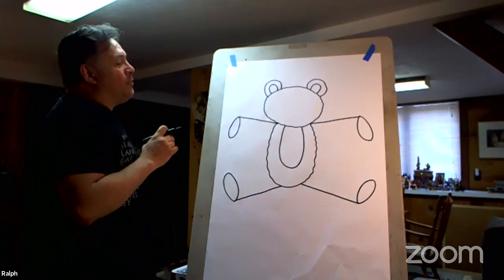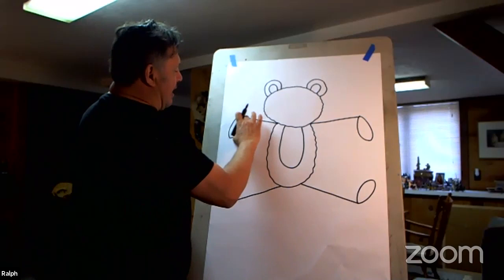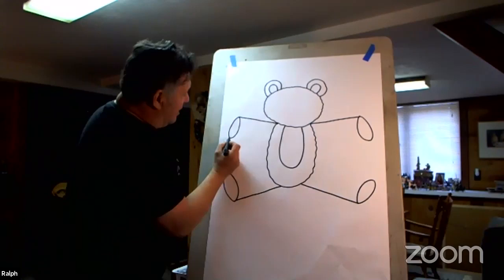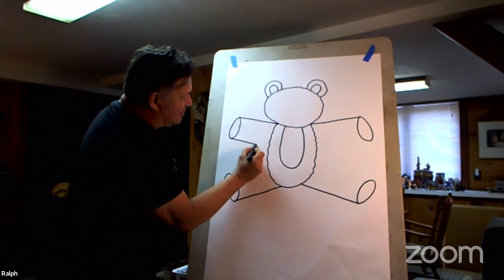Okay, so kids that are in second grade, they probably learn parallel lines. And so parallel lines are lines that are side by side that never cross over each other. And we're gonna make the other part of the arm, so it's nice and chubby. You're not gonna make the line here. You're not gonna make it here. You're gonna go way to the very bottom, and you're gonna go in like this.